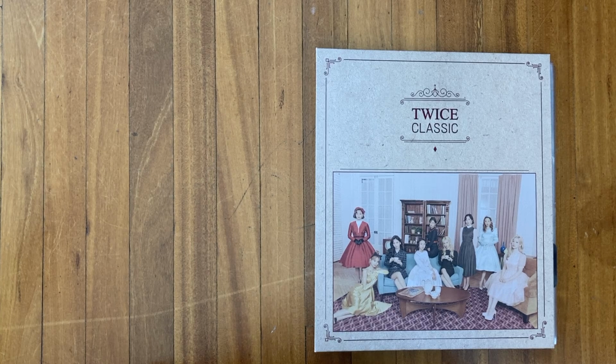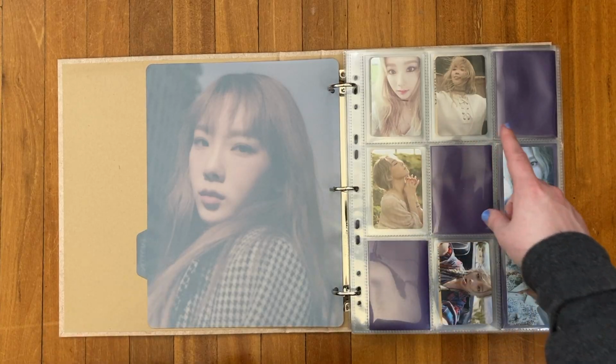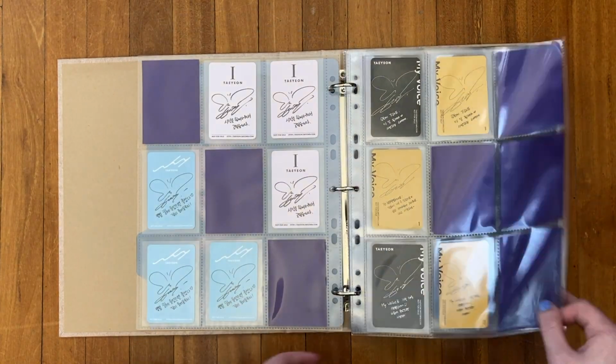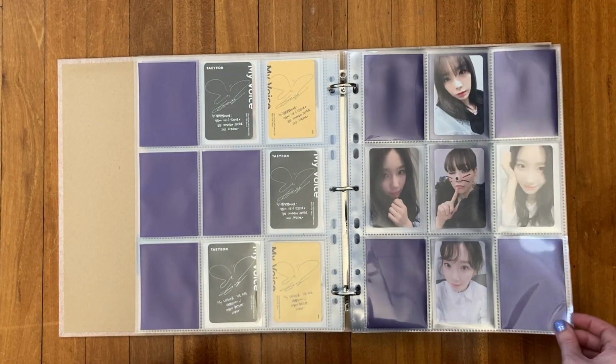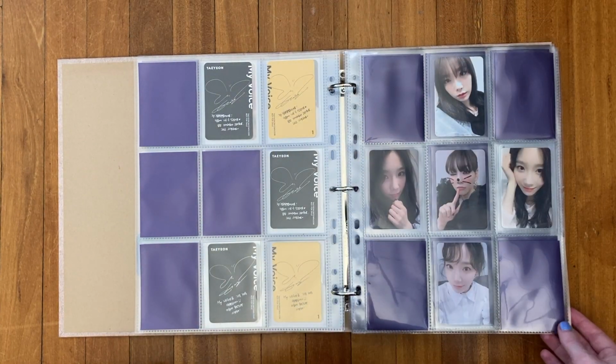Alright, next we have Taeyeon. For Taeyeon, I collect all of her solo Korean album photo cards. So we have I and then Y down here. All of her My Voice cards. And the My Voice repackage, or sorry, My Voice Deluxe Edition.